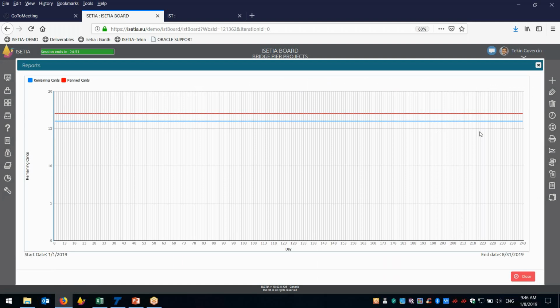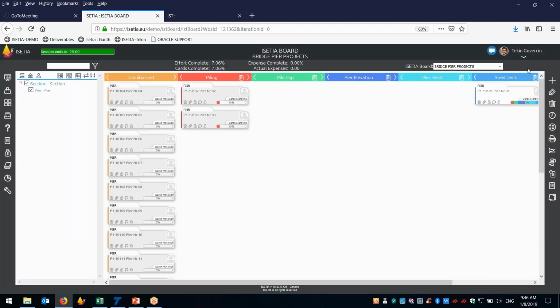So we are also giving burn down reports, which means that when the blue line touches down, we finished the work. So the blue must go down. And if you read about burn down charts, this is an excellent report for tracking the progress also. And we are the first company in construction, oil and gas, and power distribution using this.